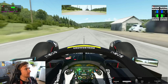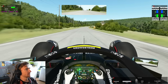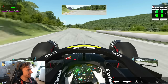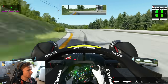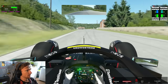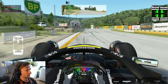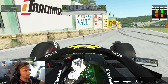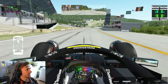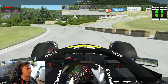I know that everything should be flat out from here on, but I did not go flat out on my outlap with these wing settings, so gonna be close for sure. I think this left-hander that's coming up here is gonna be close. Oh, it was actually quite doable. There we go. Oh, a little bit of a drift. Rear tires are cooking. But it is gonna be a 307.639 on the old Spa-Francorchamps.